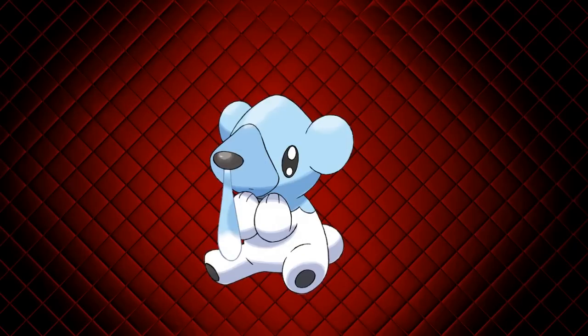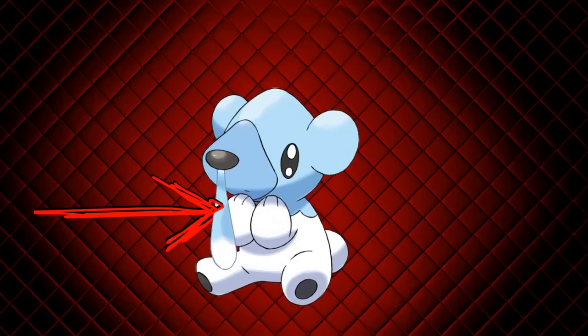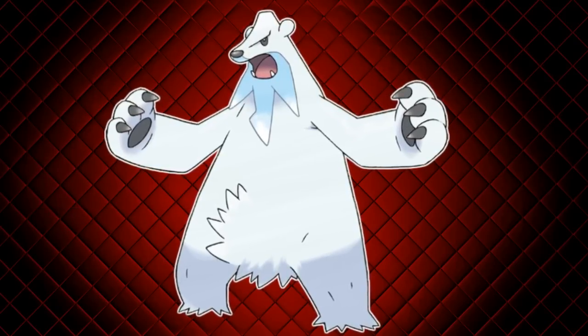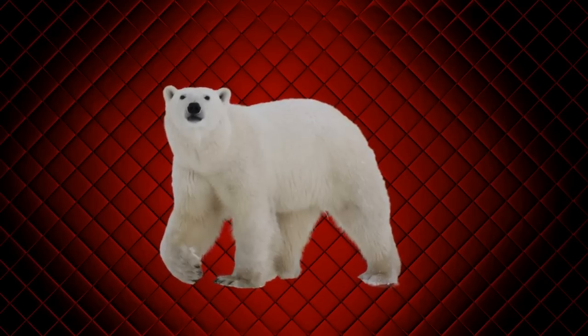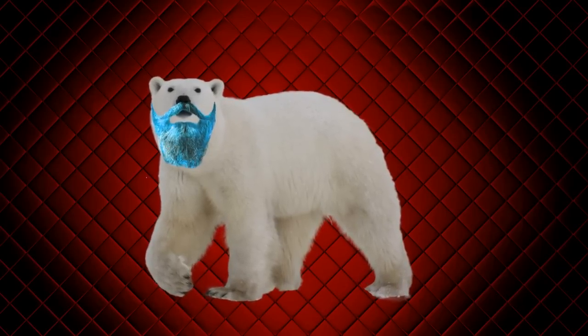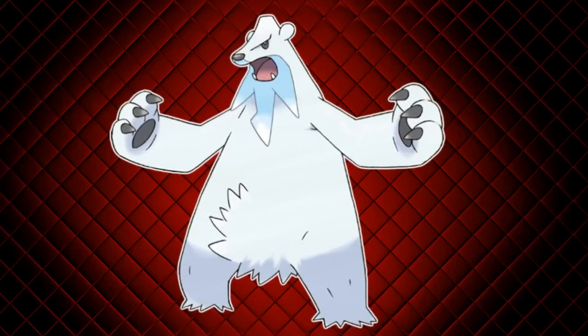it's just kinda stuck on there. And I can't help but mention the fact that Cubchoo has a frozen snotsicle hanging from his nose, so does that mean Beartic's beard is made of snot? Probably not. But regardless, without the beard, Beartic is just a polar bear, and with the beard, he's just a polar bear with a kind of unimpressive ice beard. Oh, and what's going on down here? Is that a beer belly or a giant pube ball? You know what? Forget I asked.